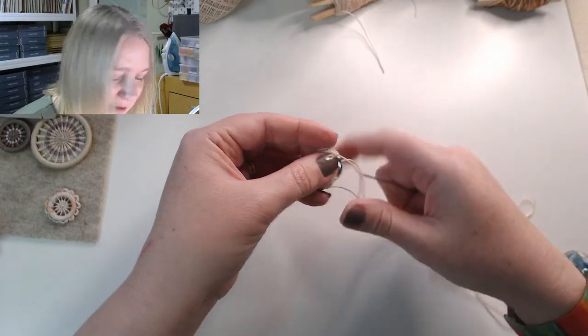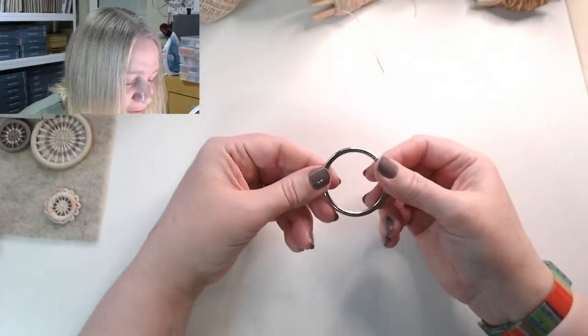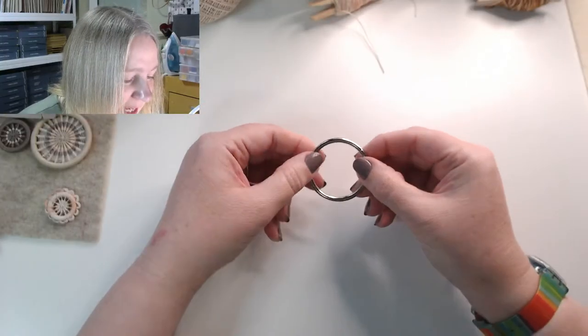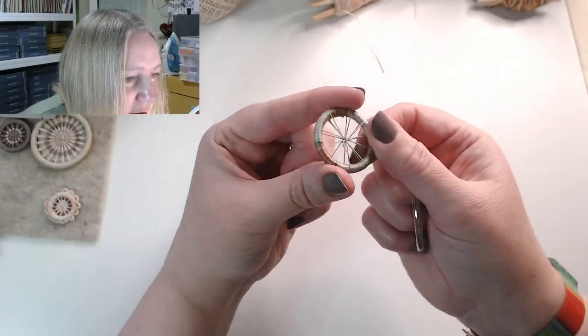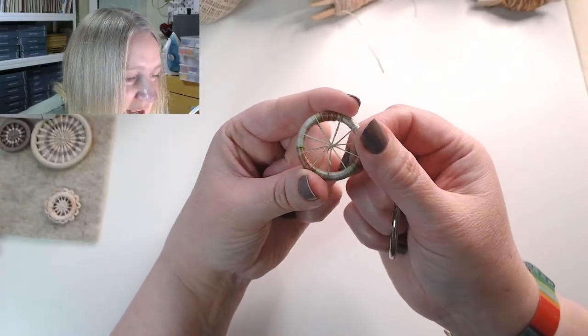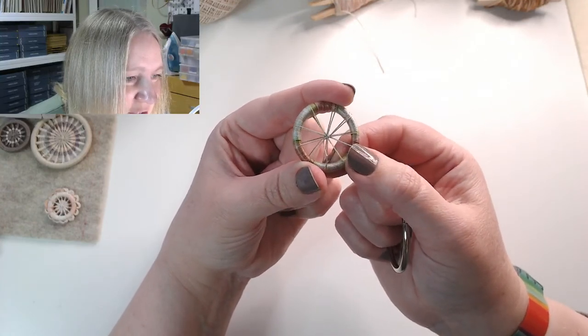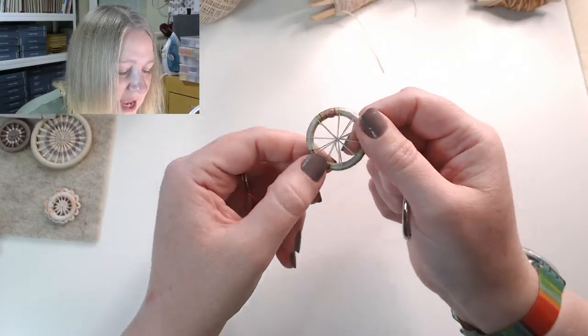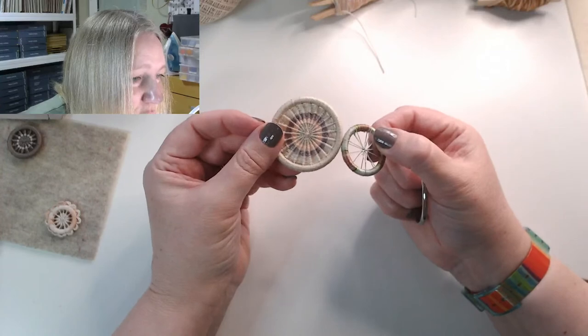So you get the idea. I've got a tangle there. I'm not going to make you sit through me doing that. So what you need to do when you have fully wrapped your ring is add some spokes. I've already put the spokes in on this one, and because it just took a little bit of working out, I've put fewer spokes on this one. Basically, the bigger the ring, the more spokes you need.